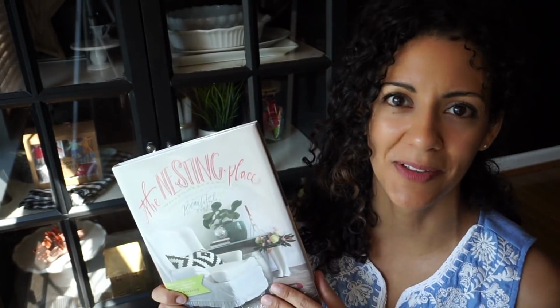So all that to say that I am really a fan of Myquillyn Smith now. In this book, she talks about her journey being a renter and making a home that you may not really love but can just afford, making it your perfect place.